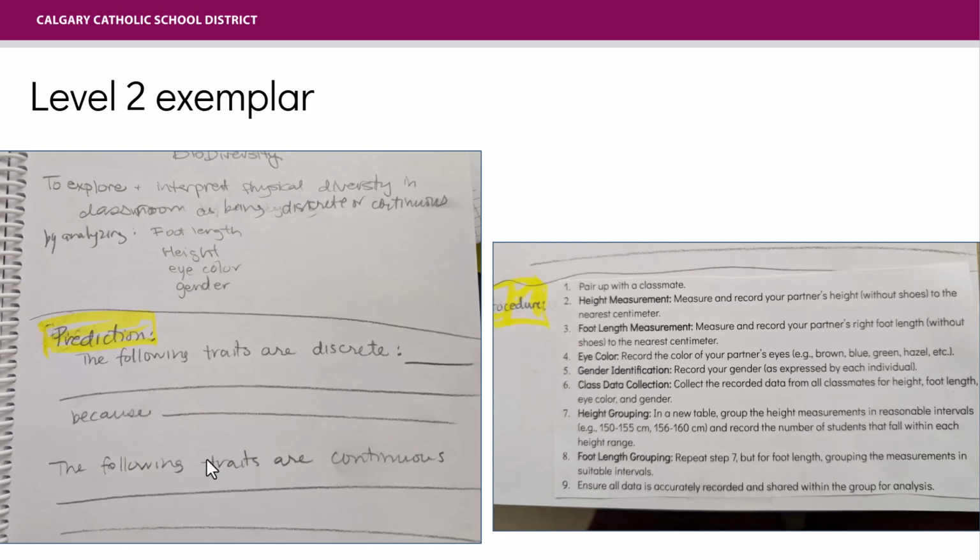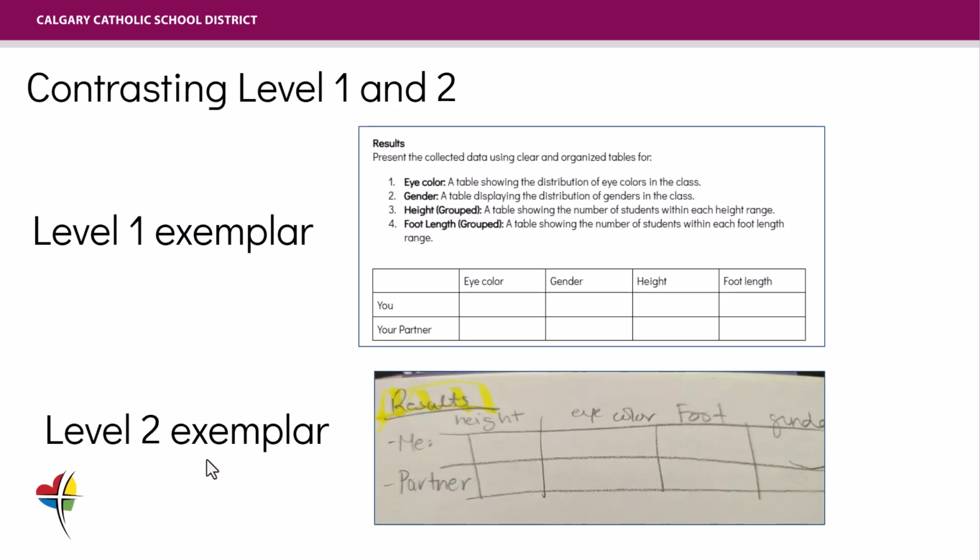And then what does it look like in the student lab book? Well, the prediction is written directly into the lab book, and the procedure is probably just glued in. So if we take a look, how did the results differ? Well, the results for the partner piece look a little different in that for level 1, the scaffold was given. The table was given to the student. All they had to do was fill it out.